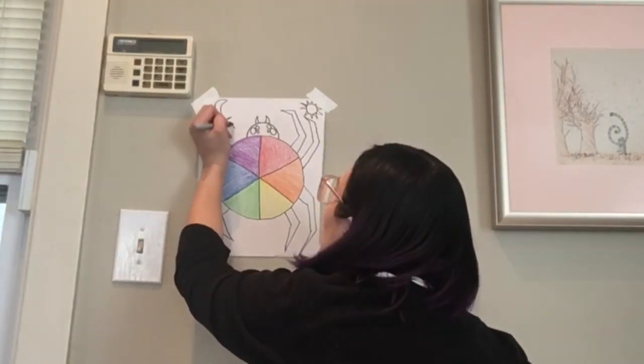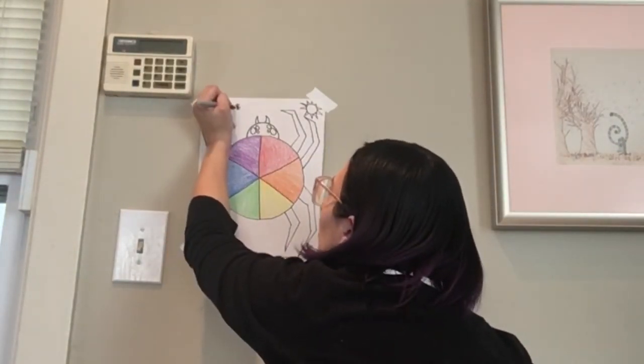So be creative and draw and color your animal. I'm excited to see what you guys come up with.